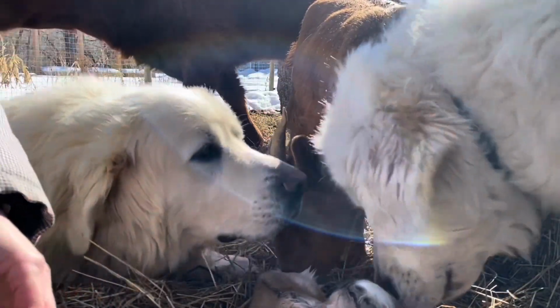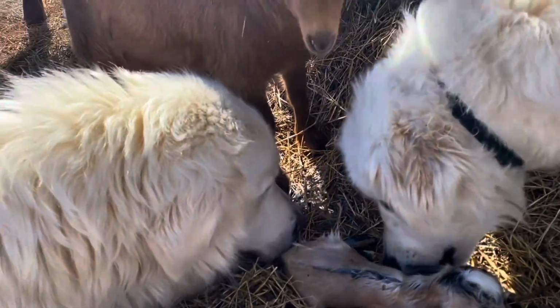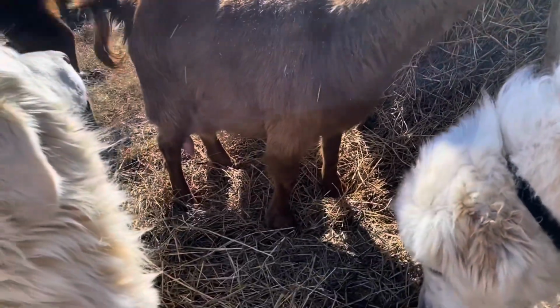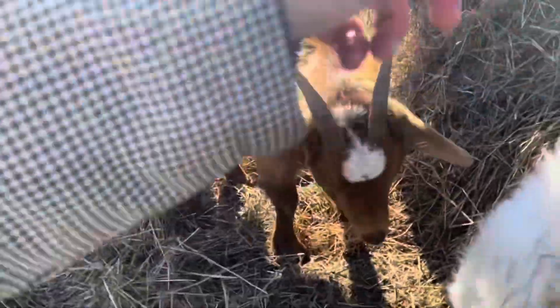You guys all going to help? Look at this. They all want to help. You have a baby? Yeah, we have a baby and the dogs are all helping her clean it up. Can you get the towels? I have towels in the barn.